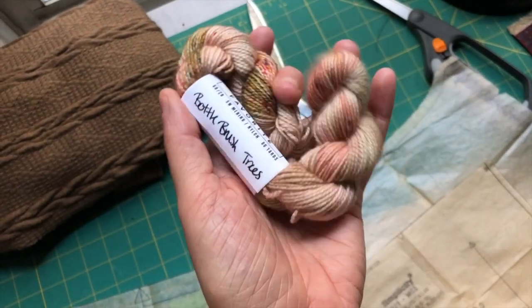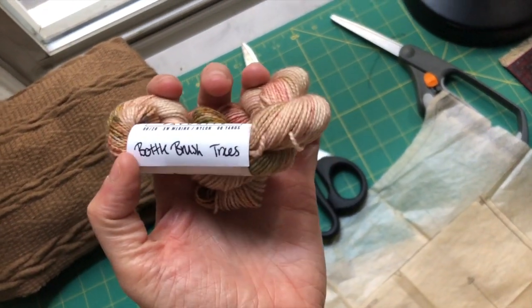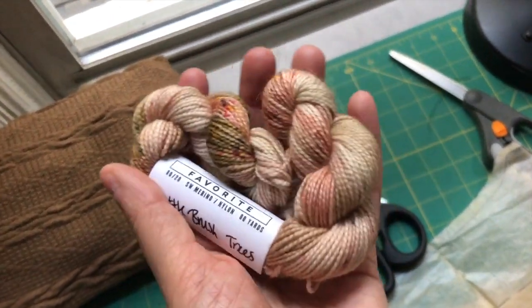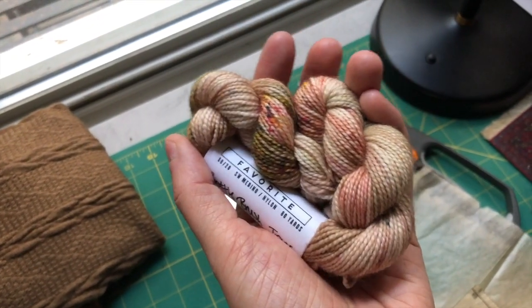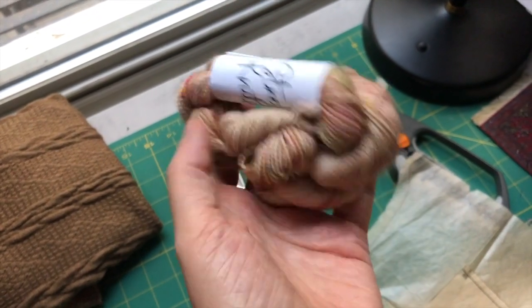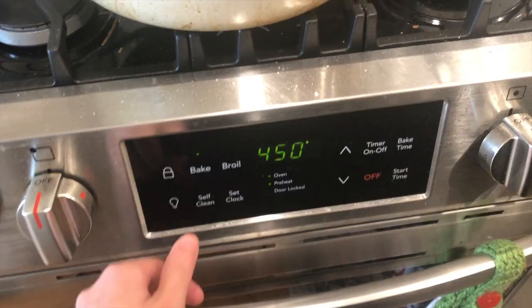Day 4 of the Stress Knits 7-day advent calendar, and this one is called Bottle Brush Trees. Such a festive colorway. This would make amazing holiday socks. Absolutely amazing. Love these. This is perfect. Love it.